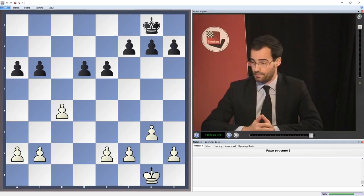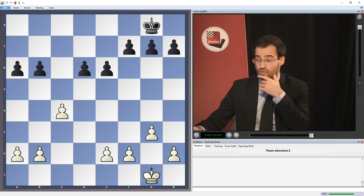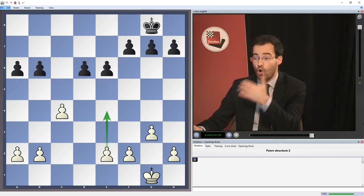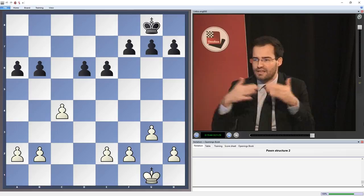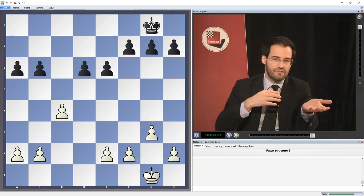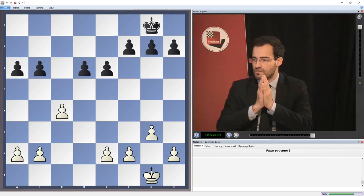The fact is that in this opening, white is not forced to play e4. He can do it here, he can do it a bit later, he can postpone this move, or he can even leave his pawn on e2 if he wishes to do so. And we have small differences here. Basically, black's ideas are the same. He's going to put his pieces the same way. He will try and make b5 work, d5 work. But there are some differences as concerns white's plans.